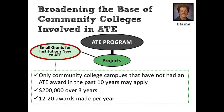Eligible colleges have not had NSF funding ever, or at least not in the last 10 years. These grant proposals can request a total of $200,000 for a 2 or 3 year grant project. Up to 20 awards are made in this category each year. One important fact to understand is that small grant proposals only compete against other small grant proposals and are not reviewed with the larger pool of project proposals.